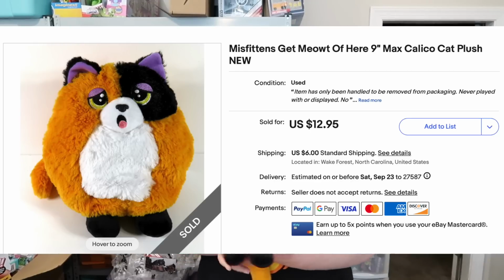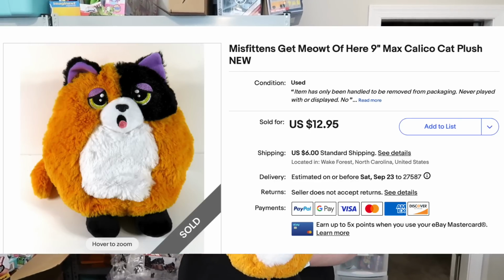This is a Misfittens, which is the name of the plush. This little kitty is adorable. It sold for $12.95 plus shipping. Now, fun story. We're going to hope that it ships for the $4 or $5 that it should ship for.